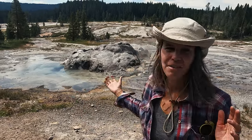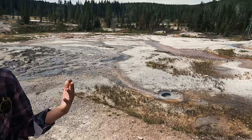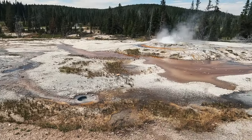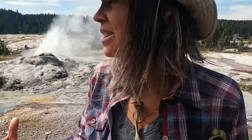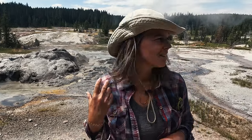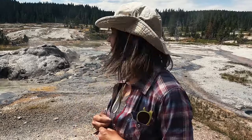Behind us, we have geysers, we have hot springs, we have incredible geothermal activity that's all here, and we are pretty much alone in one of the world's most significant geyser basins. So it's pretty special to get to visit here and to get to share it with you. Now let's get going and smelling.